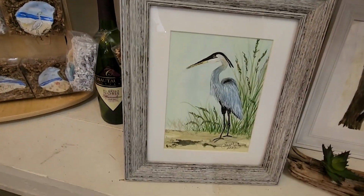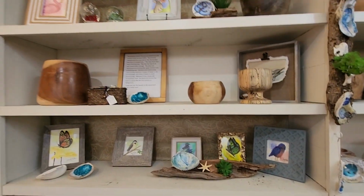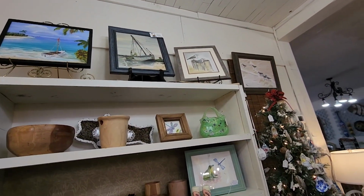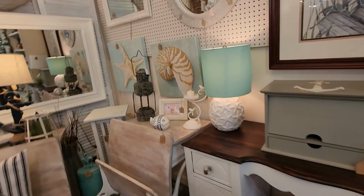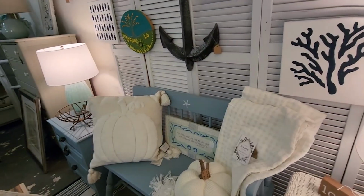Look at these. This is Janet Palm, P-A-L-M, and she does everything from oils to watercolor. Very talented artist. Very talented. I think she's probably the one who did the shells too. There's just a lot of people who are really creative.